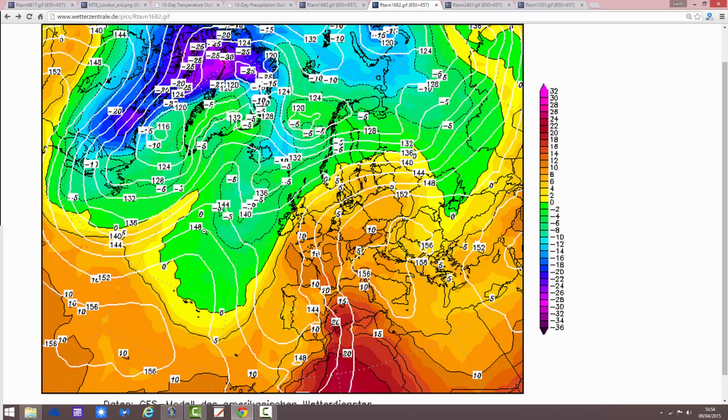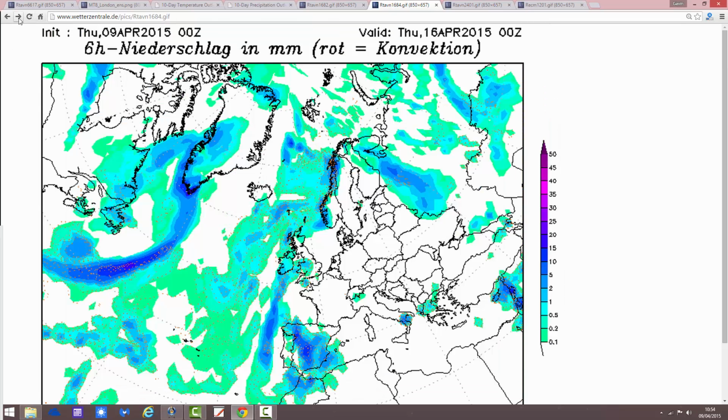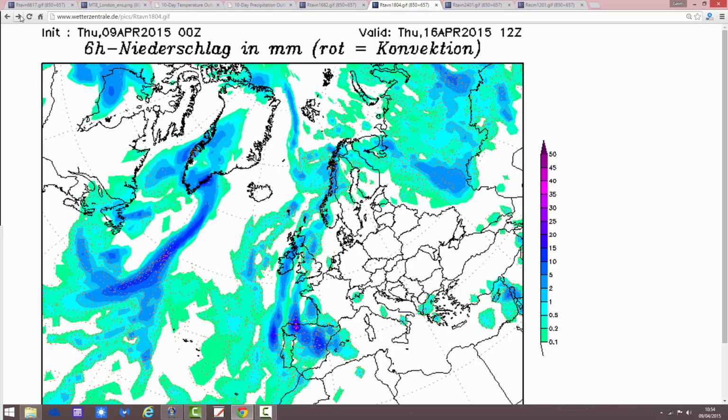Notice there's a big temperature gradient. It's actually quite cold up to the northwest of the country with a -5 isotherm there. So there's something like a 15-degree temperature differential from northern Scotland to southern England there. And obviously with that kind of temperature gradient, things are likely to begin to wobble. So you can see we've got heavy thunderstorms being generated down across Spain and Portugal. Some showery rain out in the south and the west on Thursday the 16th.